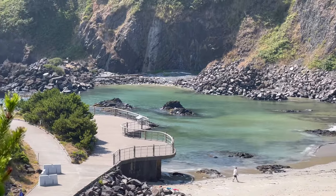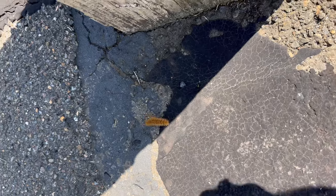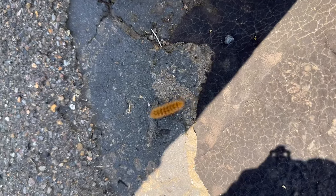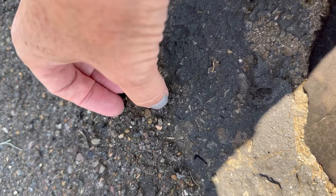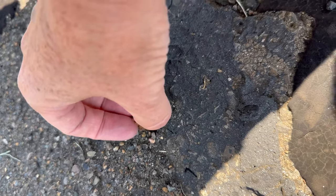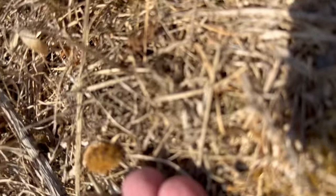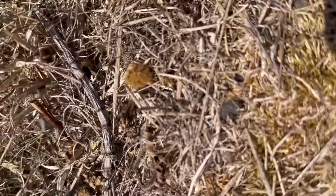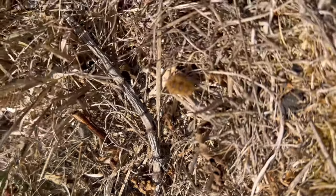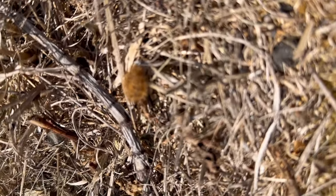Oh, it's a fuzzy caterpillar. I love them. Hello, little guy. Aw, don't go in the road. I should save you. Just know I saved your life, okay?